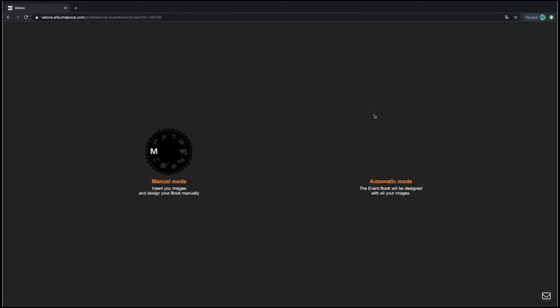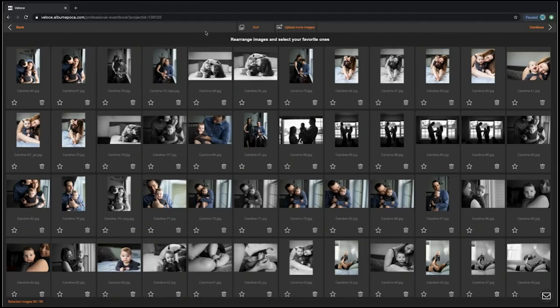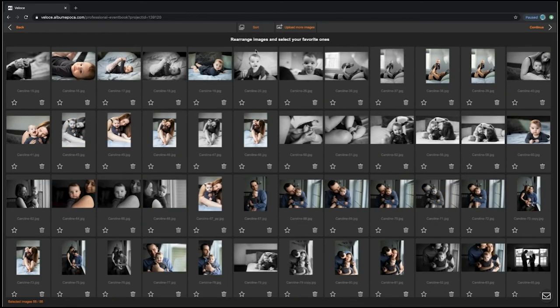So there's manual mode and automatic mode. Manual mode, you have complete control over what you're doing, and you're building your album from scratch. I'm going to go with automatic mode and show you how that works. So the next thing I'm going to do here is sort my images. I'm going to go by file name, so it's in order by the time that I took them.